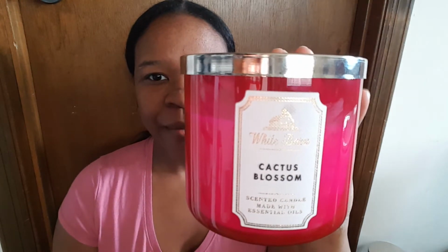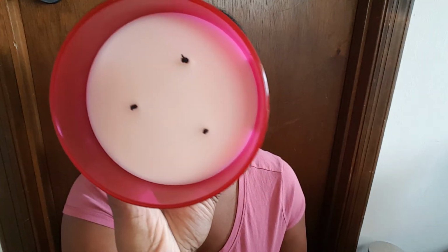Today the first one is this beauty, and it is the Cactus Blossom one by White Barn. The fragrance notes in this are cactus flower petals, sun-kissed coconut, vanilla, fresh sparkling lemon with essential oils, and the wick itself is white, as you can see. And it smells amazing. I love smelling my candles. I'm sorry. Whew. One more time.